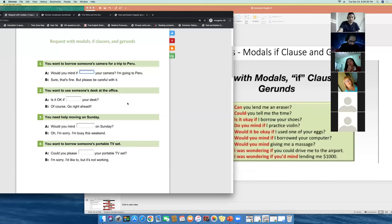If I borrowed, okay. I borrowed. Would you mind if I borrowed your camera? I'm going to Peru. Sure, that's fine, but please be careful with it, okay? Next one. You want to use someone's desk at the office. Is it okay if, and then the word, your desk, and then the answer, of course, go right ahead. A ver, what do you guys think?